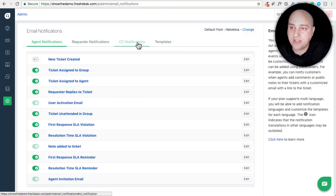There are these 4 tabs here. These are agent notifications, which are notifications to you or the person on your team that's responding to and processing these tickets. We have the requester notifications, and this is where you're going to want to pay attention. For me, I want as few notifications going to the person as possible, because I want this to seem like natural email versus having them know that I'm using a ticket desk. Then there are carbon copy notifications and templates. Each of these actually has a template assigned to it that you can modify.